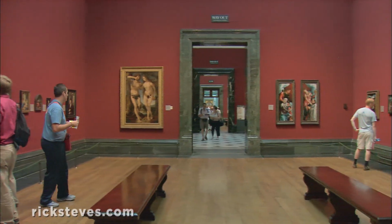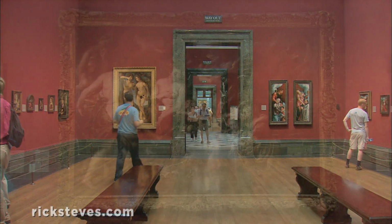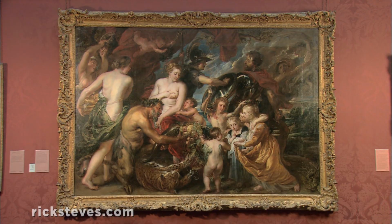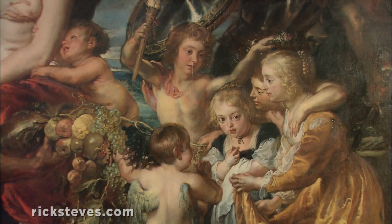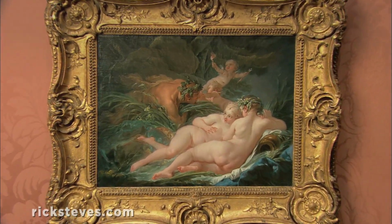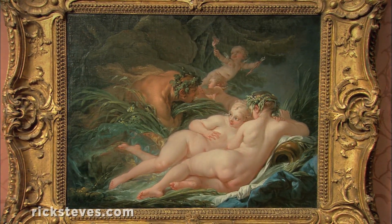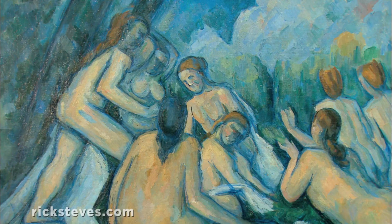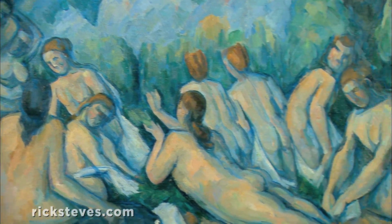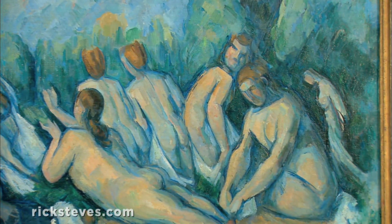And the National Gallery's delightful sweep through art history continues. From Baroque, with dramatic fantasies, this one thanks to Rubens, to frilly Rococo decadence. Impressionists like Renoir capture the breezy ambience of a boat ride. And Cézanne takes us to the brink of the modern world.